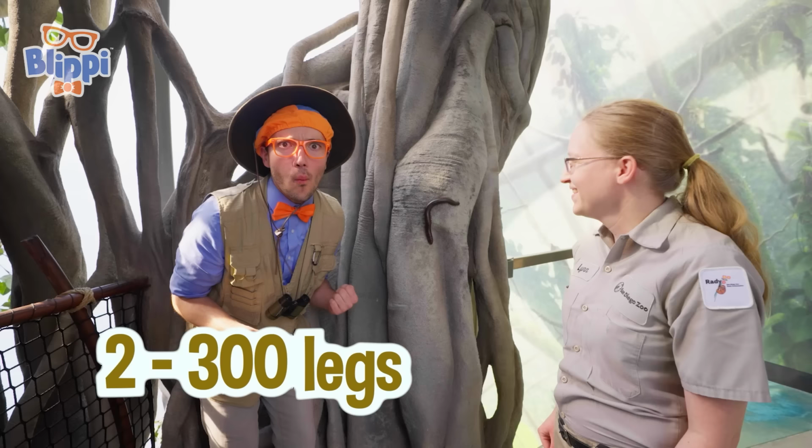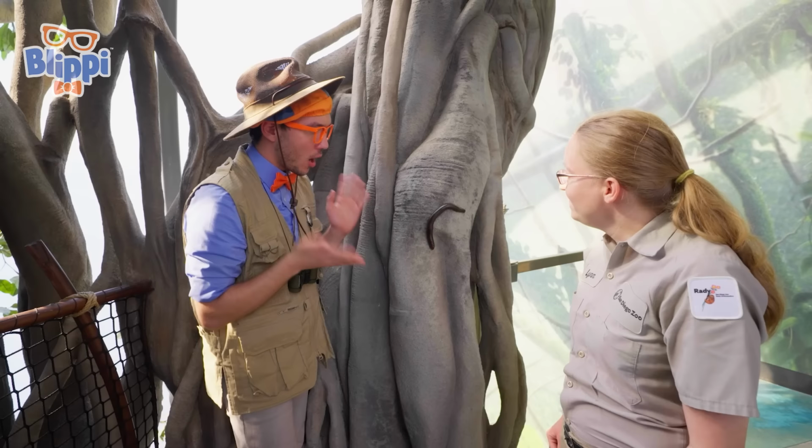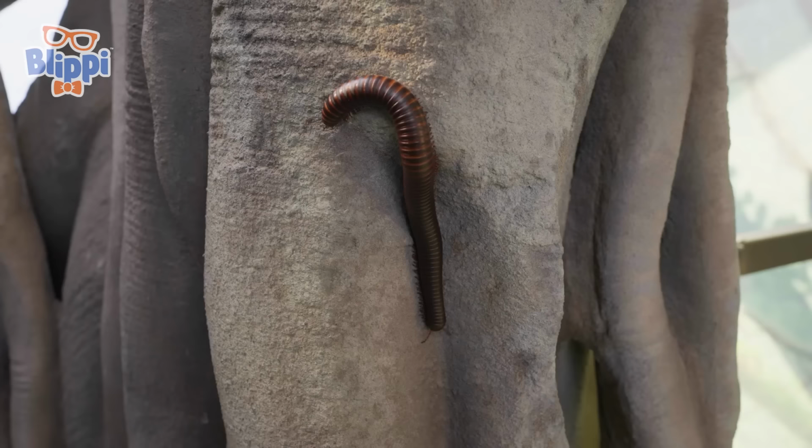Whoa, that is a lot of legs. I only have two. One, two. Wow, and she's doing a really great job climbing up the tree. Are her feet really sticky? They're not very sticky, but she does have tiny little claws at the end of her feet that help her to climb.